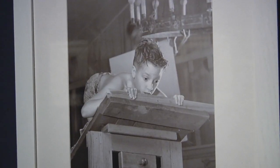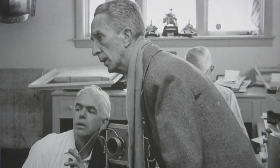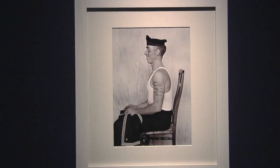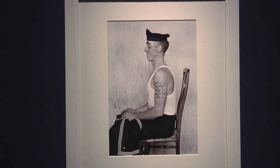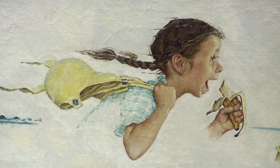Rockwell produced 323 covers during his career. The artist would frequently use family, friends, and neighbors as his models, capturing the details with the camera. The posture, the sense of motion, the lighting of a particular situation or image. Many of these images truly show the work in process of that creative process.